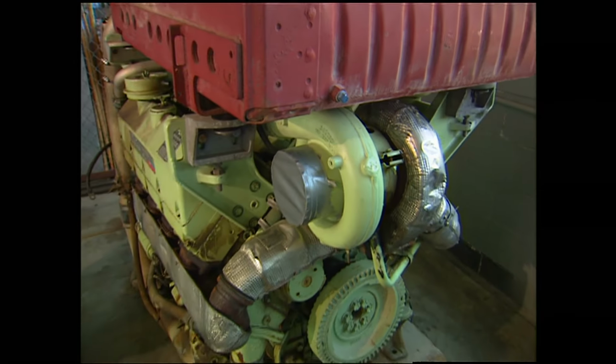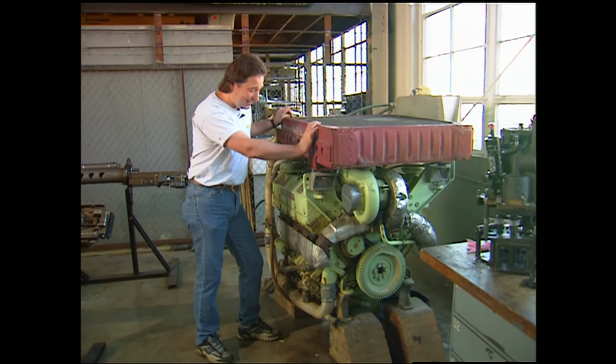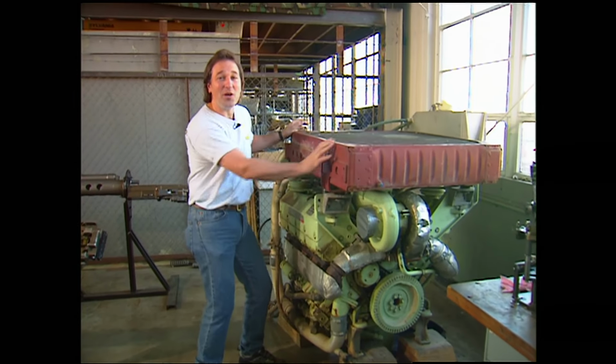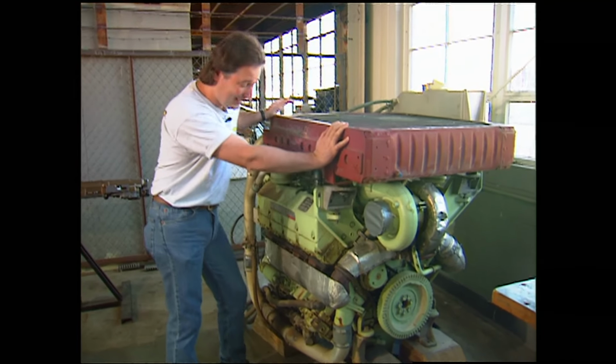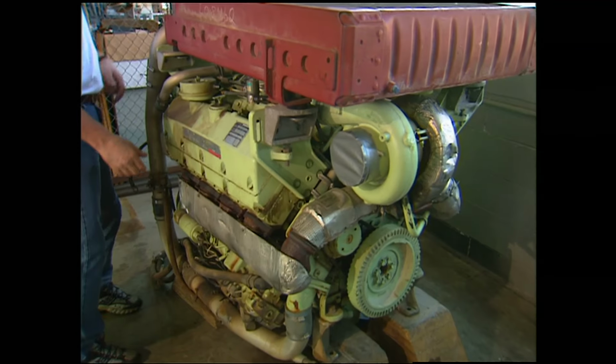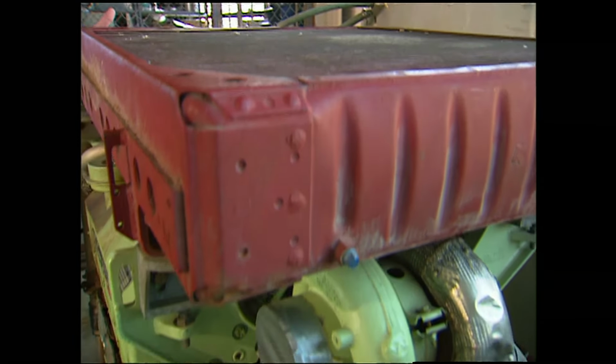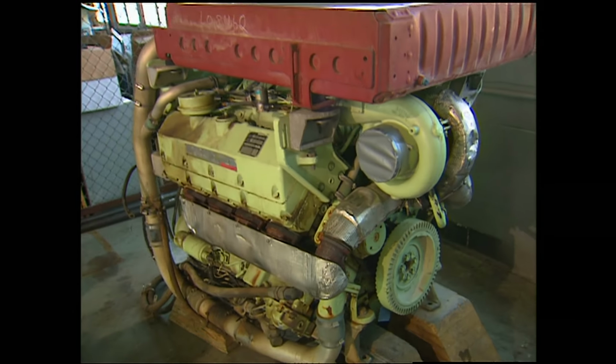All right, what we've got here is a 903 cubic inch Cummins turbo diesel, kicking out 500 horsepower and 1,200 foot-pounds of torque. You can imagine what that'd be like in a pickup. Man, talk about the ultimate crate engine. Now, you'll notice that the radiator is mounted here on top. It makes everything come out as one assembly. It makes it a lot easier on maintenance and service.